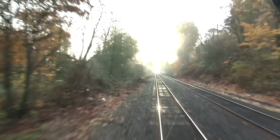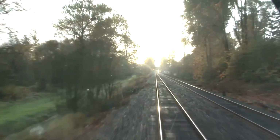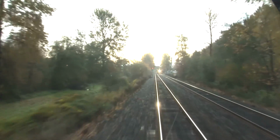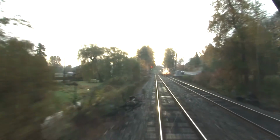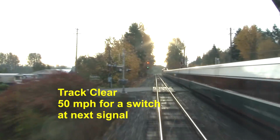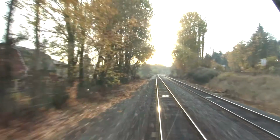The engineer's sight distance must be extended artificially for a train to operate safely at commercially viable speed. The engineer must know that the track ahead is clear for the distance required to stop at the current speed. Where the speed allowed on the track varies, such as at switches, the engineer must know in advance what the maximum speed at that location will be.